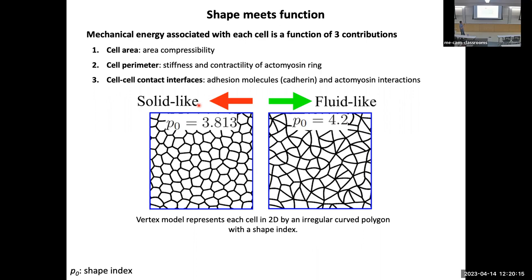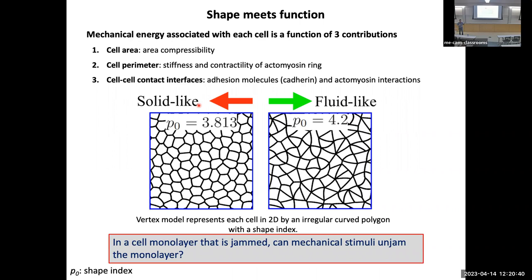Now, there are different types of mechanical energy associated with a cell in this type of model. The cell area term describes area compressibility, and another parameter describes the stiffness and contractility of an actomyosin ring, which is the force-generating machinery in a cell that determines the shape of a cell. There's also cell-cell contact, so how much adhesion is between two cells. So in a cell monolayer that's jammed, the question we're asking in this particular project is, if a cell monolayer is jammed, can we unjam it? Is it possible to use mechanical stimuli to unjam this monolayer, similar to what the phase diagram showed you a slide earlier?